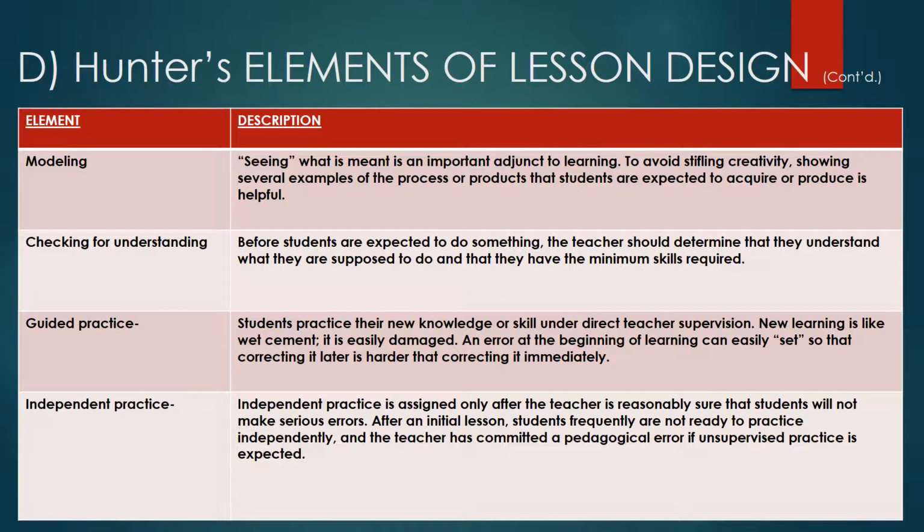And finally, in this section on Hunter's elements of lesson design, we look at modeling, checking for understanding, guided practice, and independent practice. Modeling refers to seeing what is meant as being an important adjunct to learning. To avoid stifling creativity, showing several examples of the process or products that students are expected to acquire or produce is always helpful. And when checking for understanding, before students are expected to do something, the teacher should determine that they understand what they are supposed to be doing and that they have the minimum skills required.